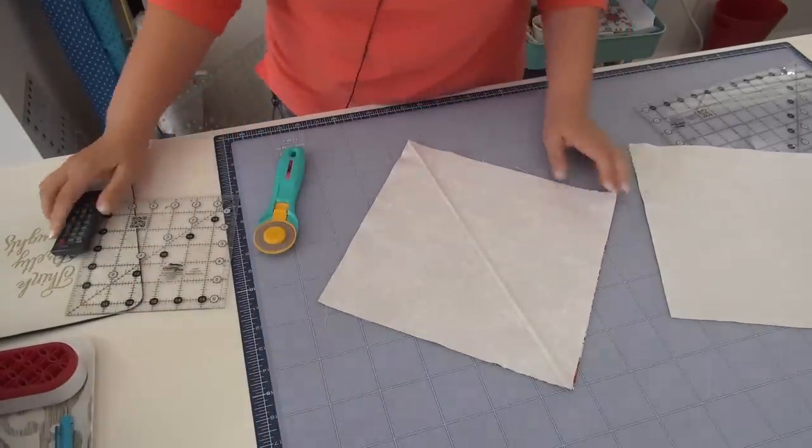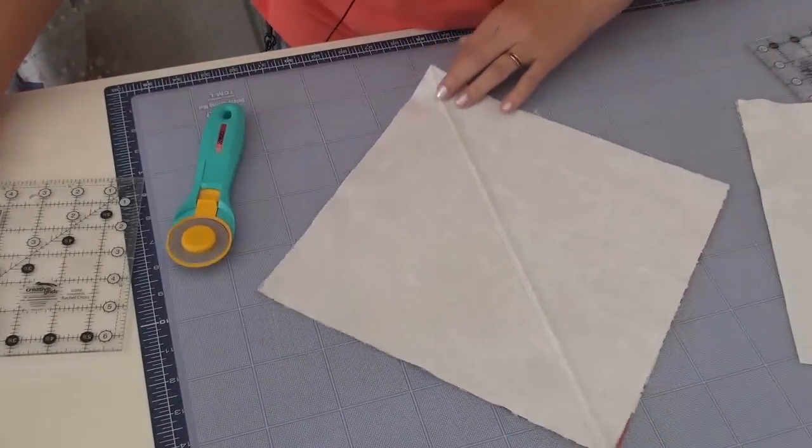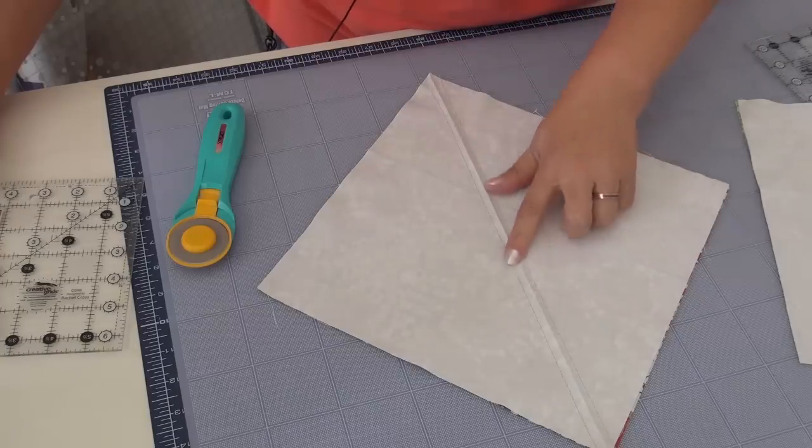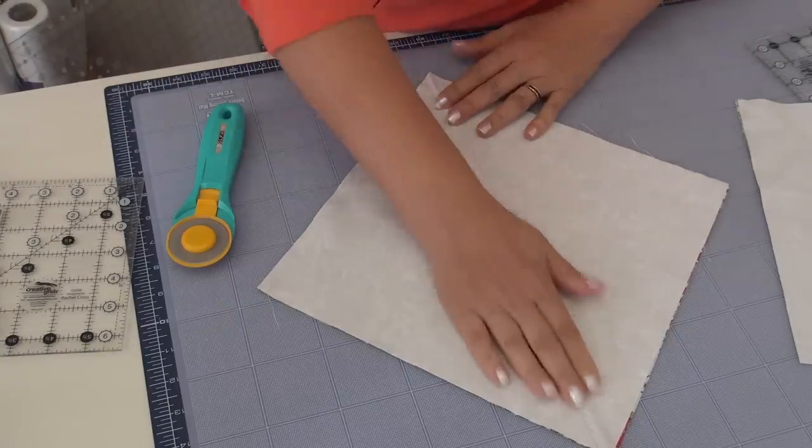I pressed the square to get my center line, so then I just sewed on either side of it. You can of course draw a line with an iron-away pen, a Frixion pen, but I just went ahead and pressed the square.